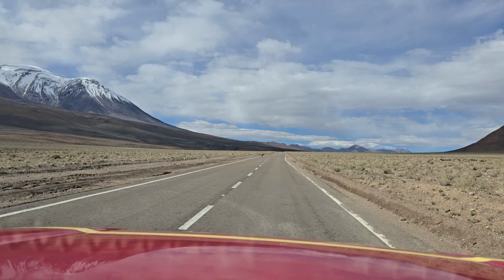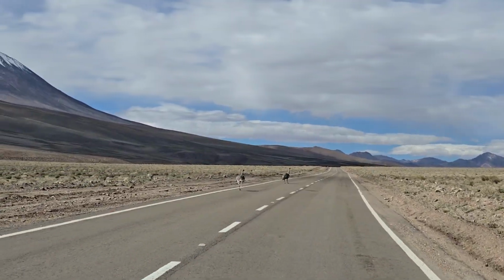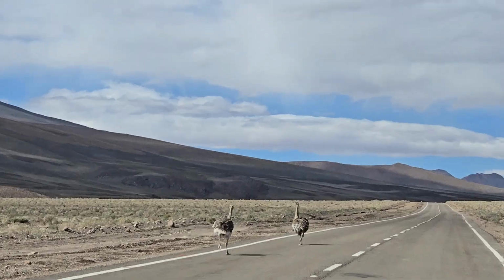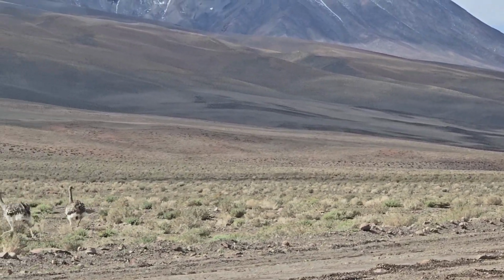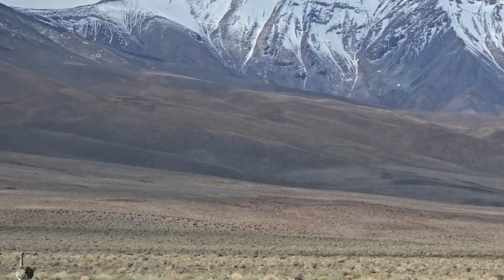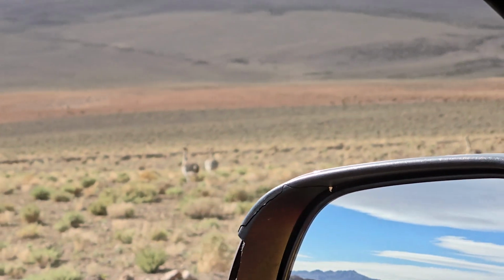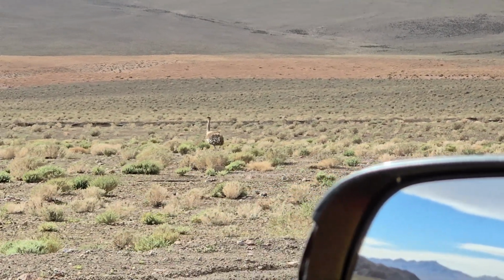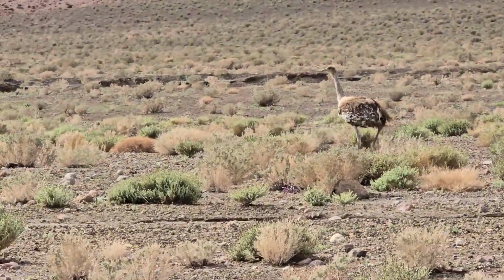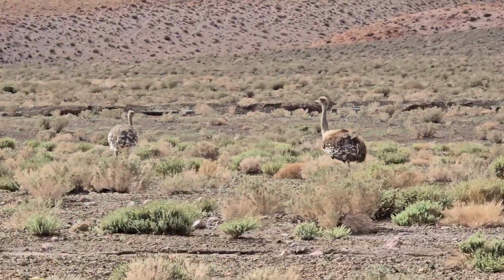Oops, there's a big animal. Suri. Oh my god. It's two? Suri, it's the same family as ostriches. They are very rare to see actually. So there you go, you have a family. And a volcano in the background. How exciting. There's 3 of them. What kind of bird is that? An ostrich type? Yeah, it's a family of the ostriches. Oh, wow. They call it Suri. Fantastic. Okay, let's go back to volcanoes.